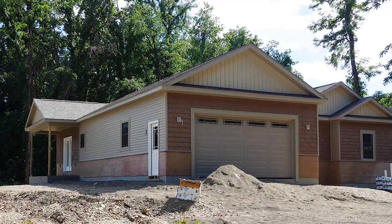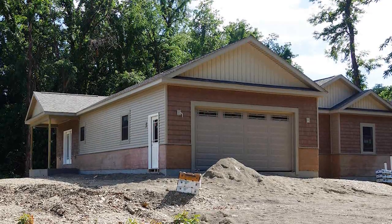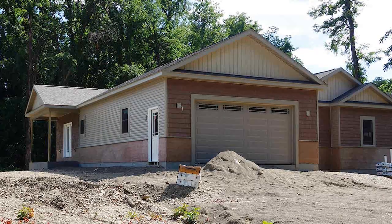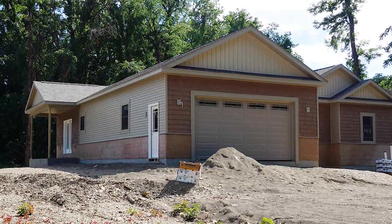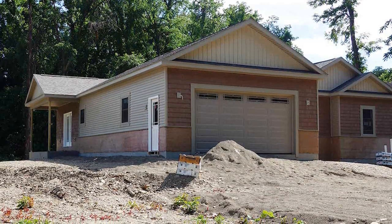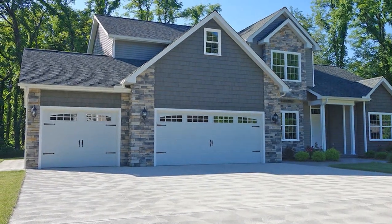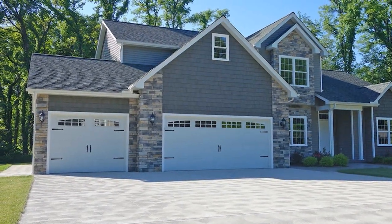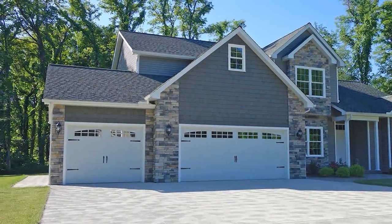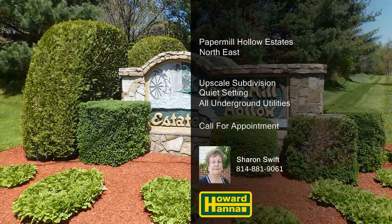1701 Grist Mill is now under construction with completion expected early fall 2018. This is a beautiful ranch home situated on a treed lot with 2,064 square feet, 3 bedrooms, 2 full baths, first floor laundry, full basement, covered porch, and attached 2-car garage. 1705 Grist Mill is completed. Be the first owner of this beautiful 5-bedroom, 2.5-bath home on a beautiful treed lot, offered at $479,000. Explore the possibilities in person with a call to Sharon Swift.